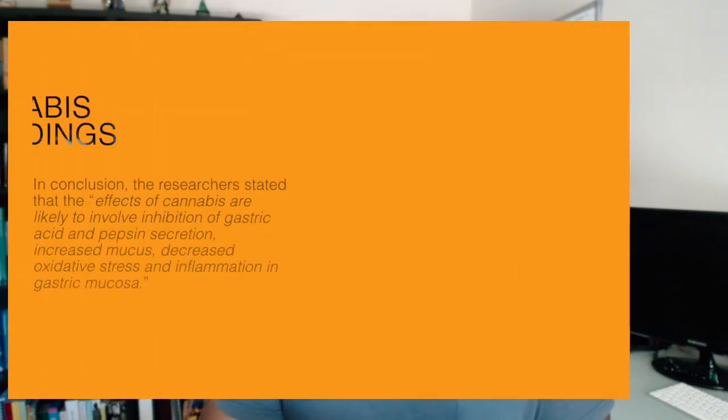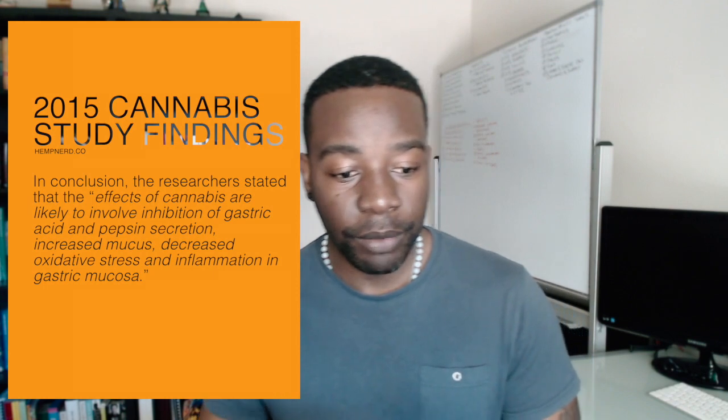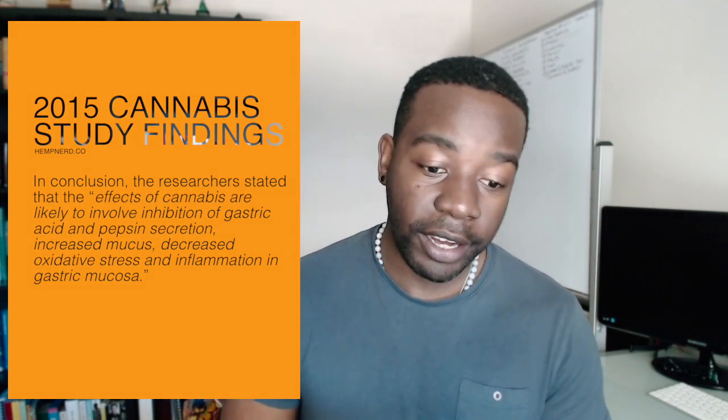So the researchers concluded by stating that the effects of cannabis are likely to involve inhibition of gastric acid and pepsin secretion, increased mucus, decreased oxidative stress, and inflammation in gastric mucosa. So basically, cannabis in the rats, this is in rats, not in humans, but in the rats, has protective effects.